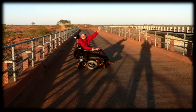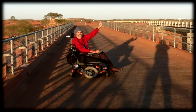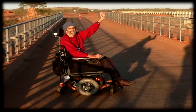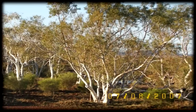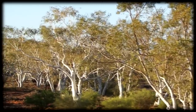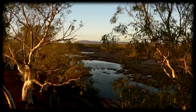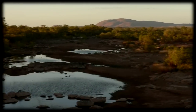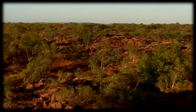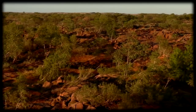Here I am, Don, on the old bridge constructed in 1966. It was only 15 feet wide. Beautiful ghost gums grow in the riverbed. During the monsoon season, all this area is flooded. The riverbed showing the effects of the river currents during the monsoon season.